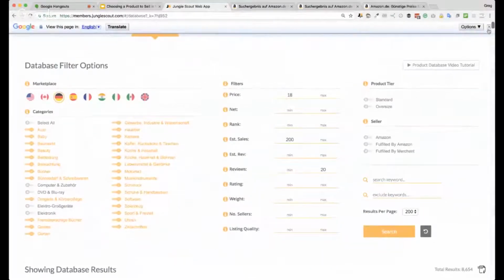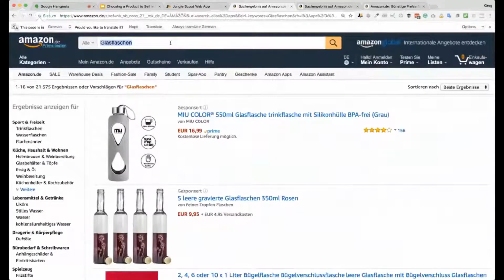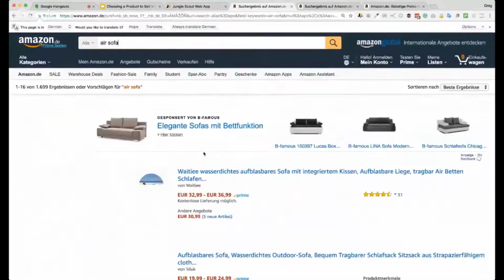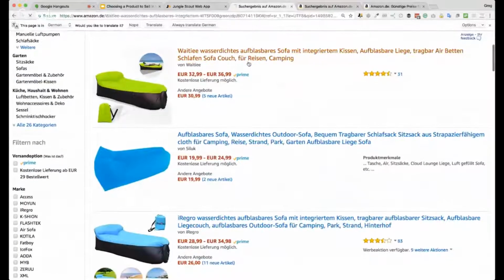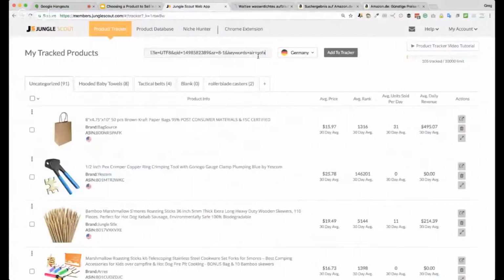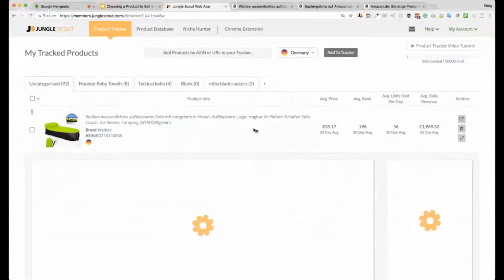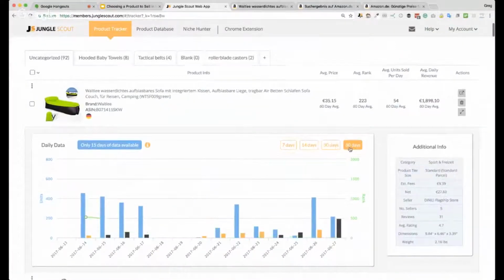There are a couple other things that we could look at real quickly that I do. Let's go back to the air sofas, because those were a lot better. I just want to show you a couple other things that you need to be on the lookout for when you're selecting your product. If I go in here inside the product tracker, I can add products to this tracker and track them on an everyday basis. I just added one of these air sofa products. What I want to look for is how well this product is selling on a daily basis.